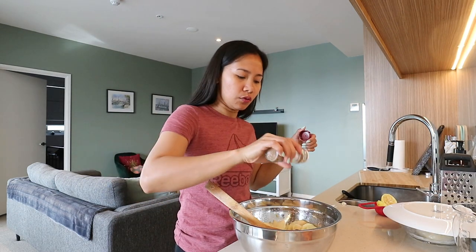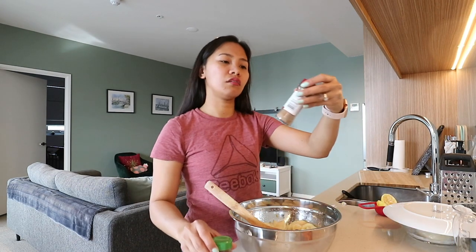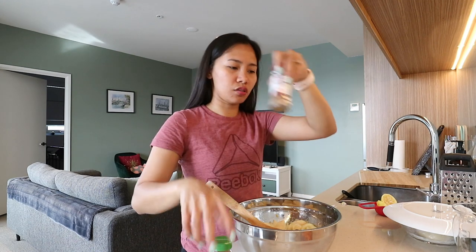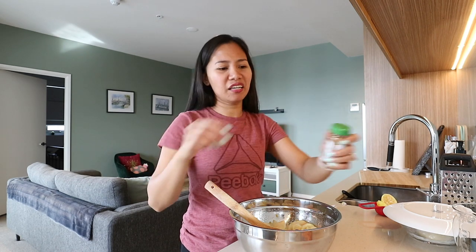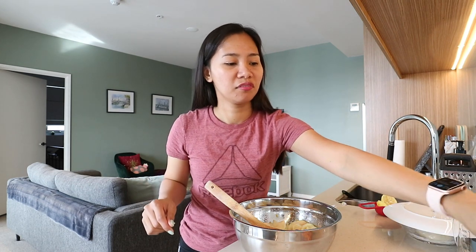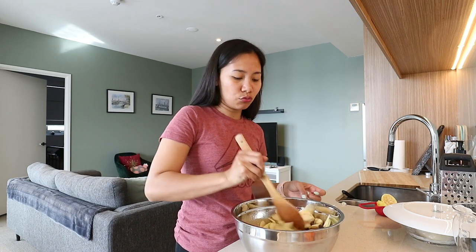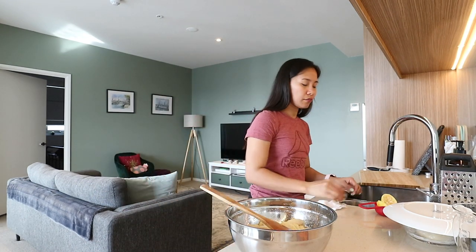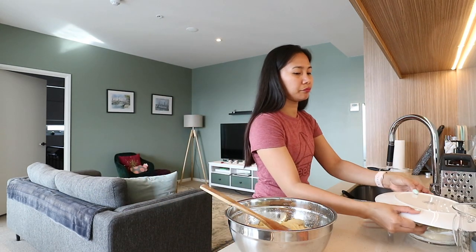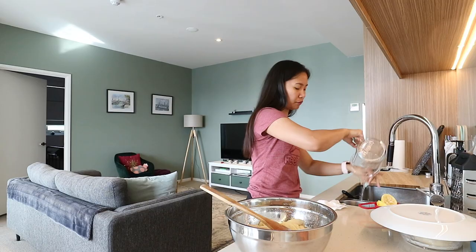Lagyan pa natin ng konting-konting cinnamon sugar. So, hindi ko ginamit yung cinnamon ground kasi parang mas gusto ko tong cinnamon sugar. Parang mabango. Pinaka-ayoko talaga yung cinnamon, pero gusto ni Marky. Minsan lang talaga ako kumakain ng bread na may cinnamon, pag hindi yung sobrang tapang. So, hayaan ko lang to kasi lalabas kami. Mamaya ko na to pagbalik gawin.